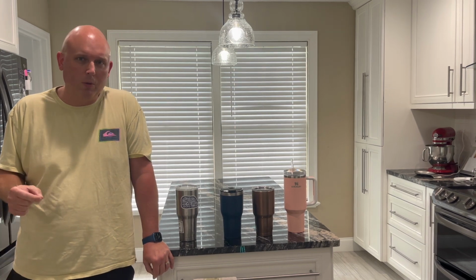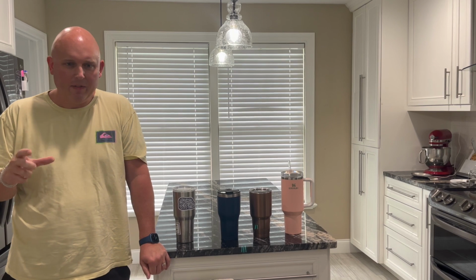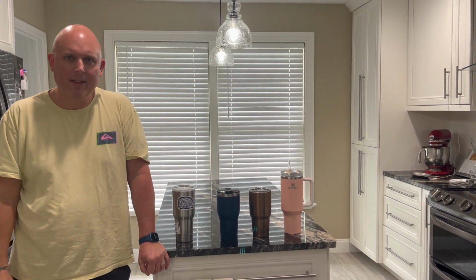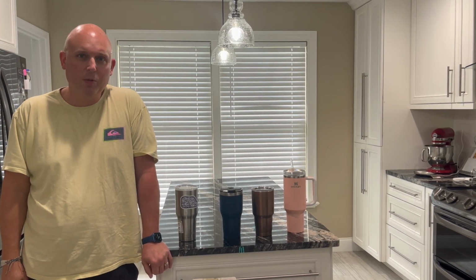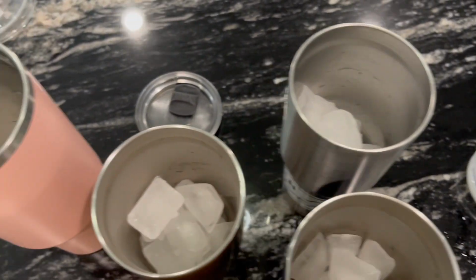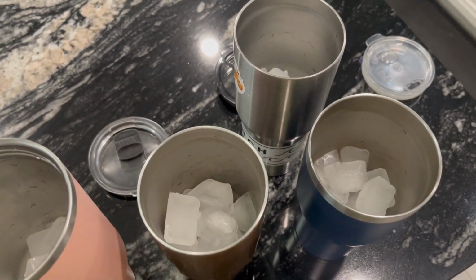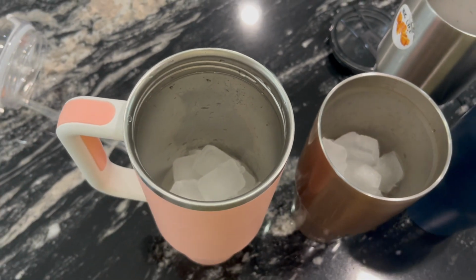So what we're going to do is put 20 ice cubes in each one and then a full bottle of water in each one. We'll leave the lids on, we'll stick them out there in the garage on the table by the thermometer, and we'll see which one keeps the ice the longest. Okay, so we have put 20 ice cubes in each cup. The 30 ounce tumblers, 20 ice cubes, almost puts them at 3/4 of the way full. The Stanley still has quite a bit of room.